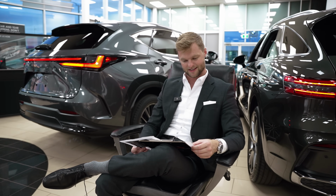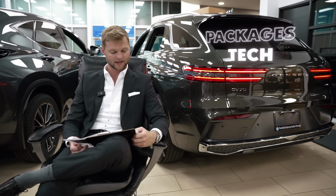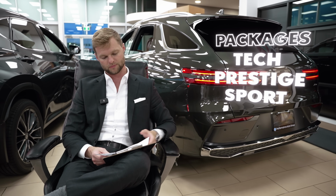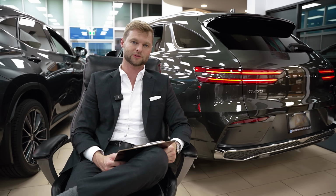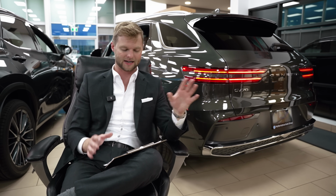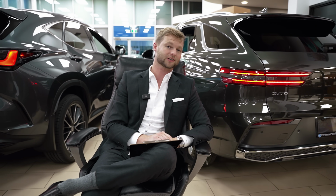The Genesis has 3 trims with a 2.5 liter turbo, the tech package, the prestige package, and then there's that sport package, which is the fast one with the 3.5 turbo, which even the 2.5 liter turbo Genesis has 300 horsepower, which is super impressive. Again, especially in this size of vehicle. So we could sit here and go through all the facts and features, or I could just show you them on the car. So I think let's look at them on the car.